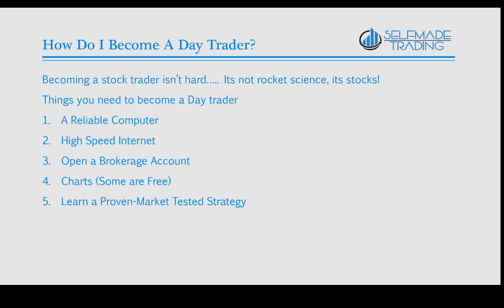So, how do I become a day trader? Becoming a stock trader isn't hard. It's not rocket science, it's stocks. Things you need to become a day trader. You need a reliable computer, high-speed internet. You need to open a brokerage account. You need charts, and some charts are free. And you need to learn a proven market-tested strategy.